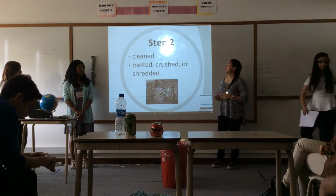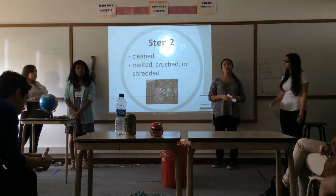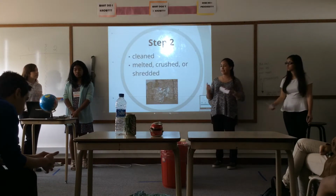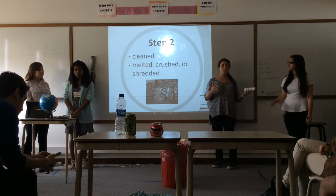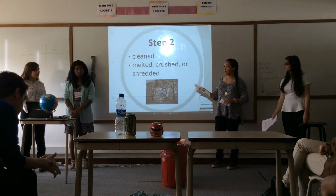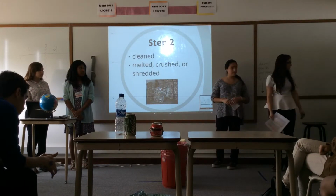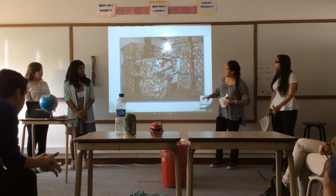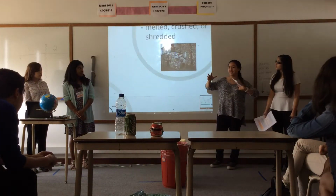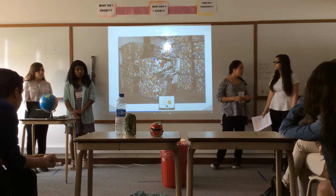The second step is that they're taken to where they're going to be recycled. They're cleaned and crushed. Usually, for example, glass, aluminum, and some metals are melted to their basic elements, and cardboard and paper are shattered to be recycled. This is an example of cans being crushed to make less paste and to be taken to be recycled.